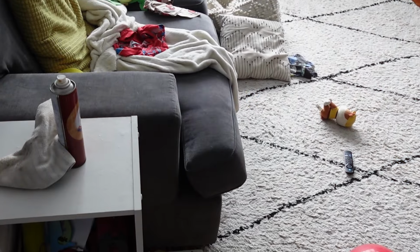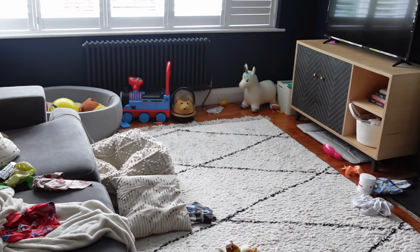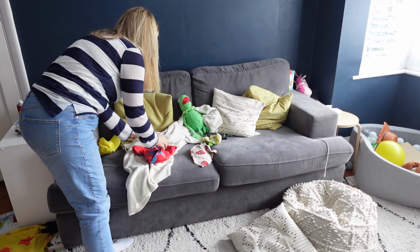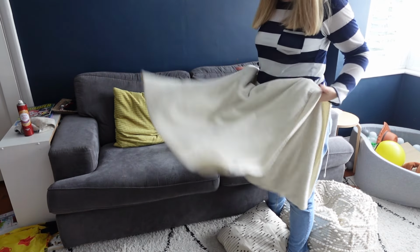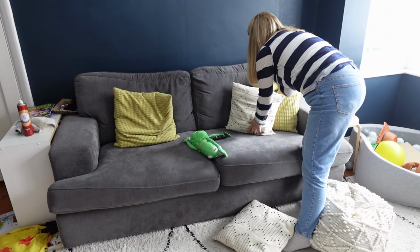So I have now moved downstairs and I'm in the front room. It's not too bad. I think it just needs a bit of a general tidy. And like always, I think if the sofa looks a bit messy, then the whole room looks messy. So I am starting there. So I'm just going to be putting obviously the blankets away and just plumping up the pillows, that sort of thing, just making it look all that bit neater.